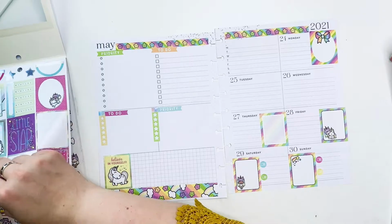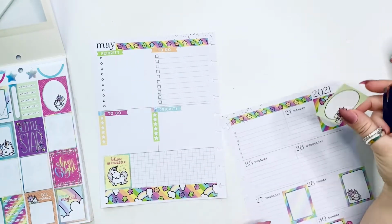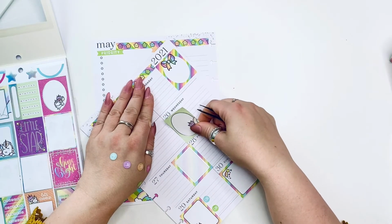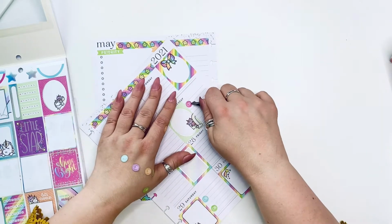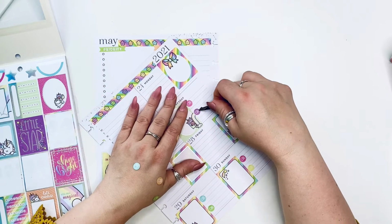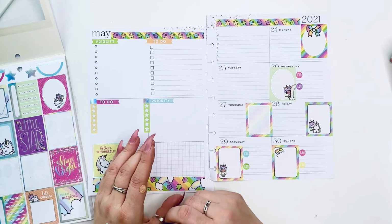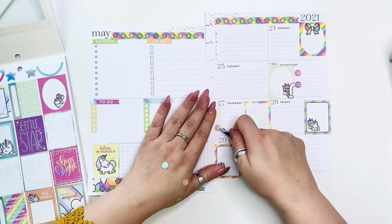I can add this one. It's like a beautiful green one that is with a rainbow inside. Maybe that will match. Okay, and I'm covering up the date just a bit, but I will know what date it is, so it doesn't really bug me too much, and I can take my pen and add the missing lines of the 26th and the Wednesday.